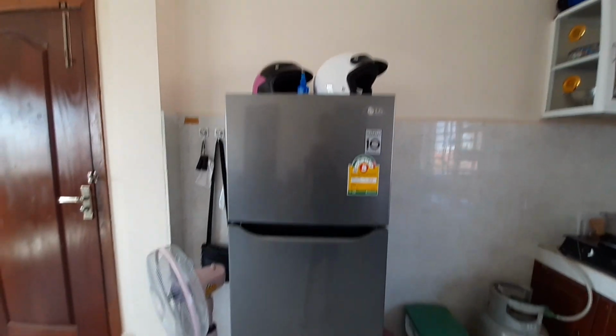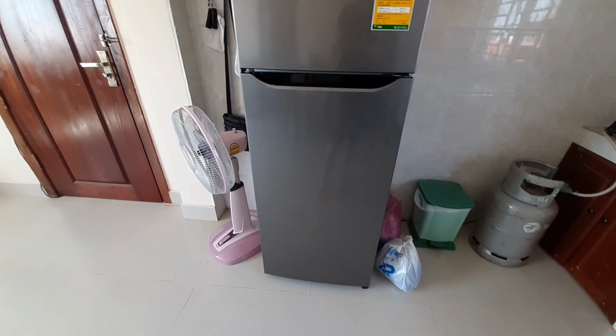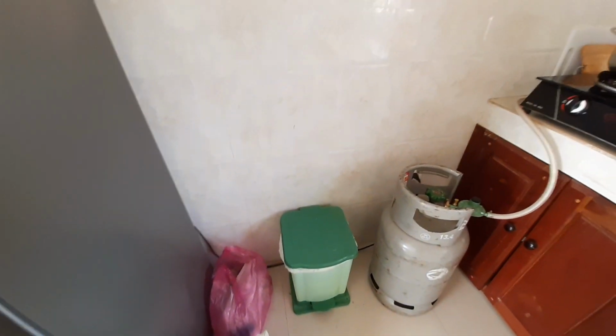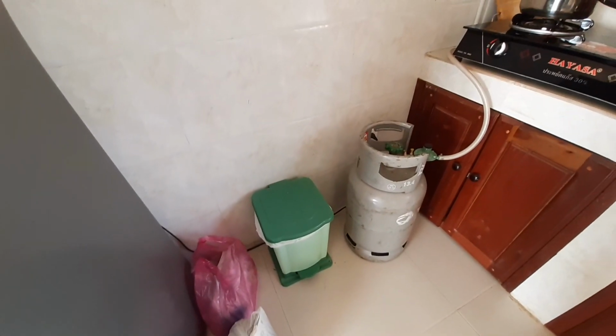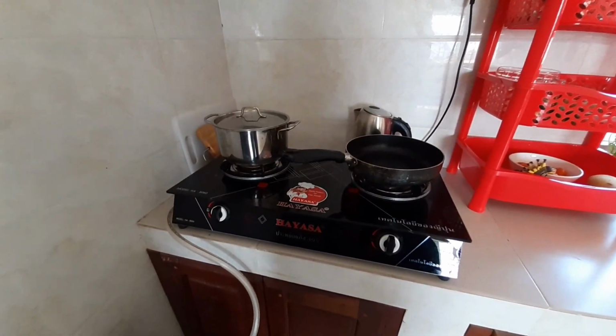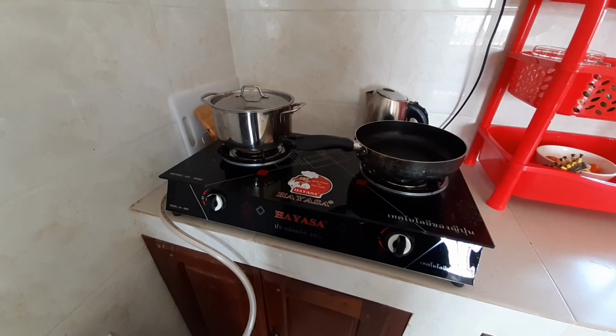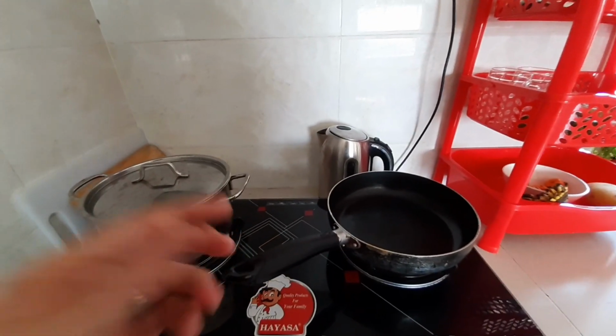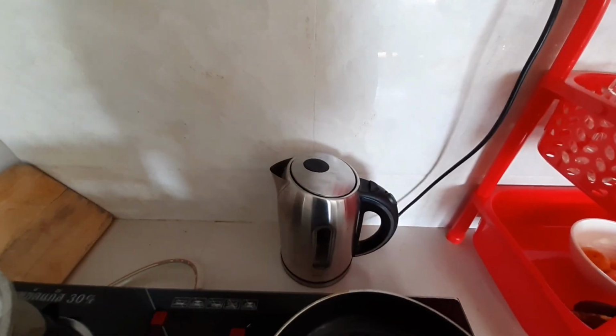Nice big fridge, it's quite new as well. That's rubbish there. That pink bag is full of bags. Lots of plastic here when you go shopping, bag for everything. And then we've got a big gas bottle. This 2-burner was bought new for us by our landlady, and this pot and the frying pan were both here, as was the jug.